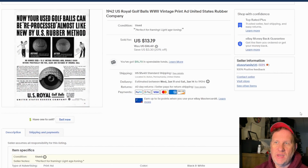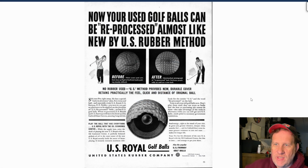And here you can see from 1942, World War II era ad, U.S. Royal golf balls. $13.19 plus shipping on this one. Black and white advertisement. A very nice, unique advertisement here.